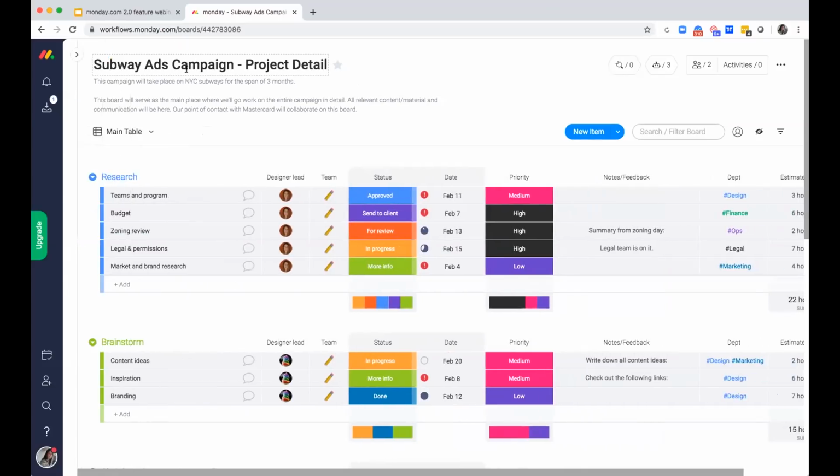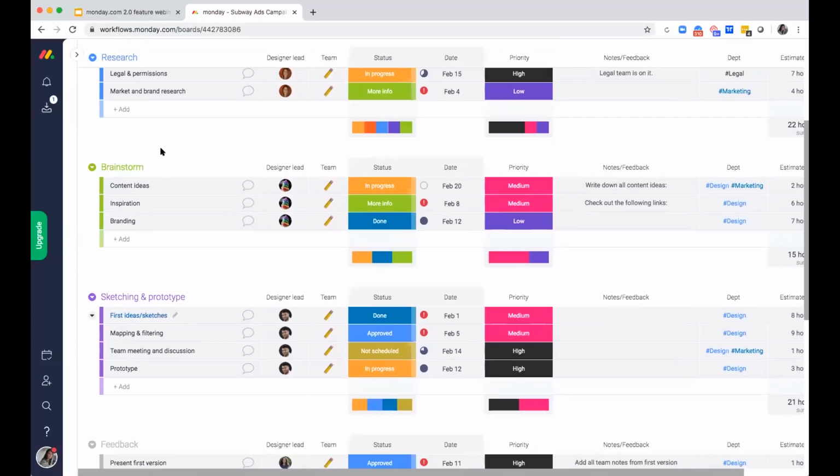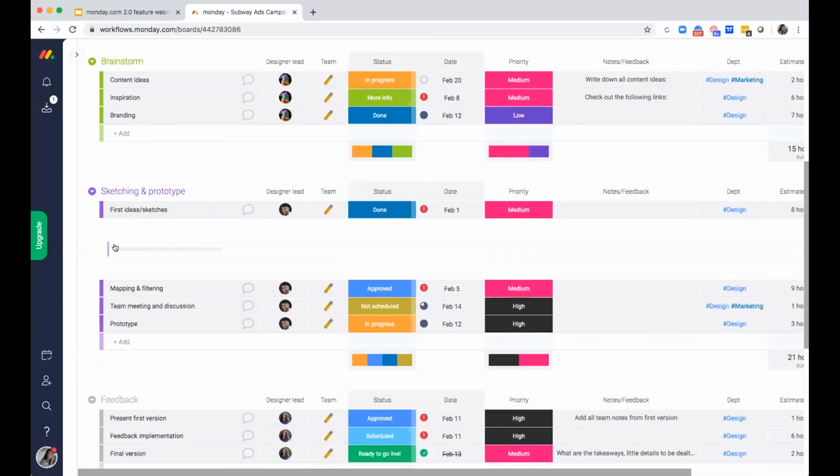So on this board, you can see I have all of these different kind of phases of my project. And within each one, each item is a bit task oriented, okay? So within my sketching and prototype group, I need to talk about my first ideas and sketches. Now, there's gonna be a bit that goes into that. I think that the overall category might be a bit too general. Great example of how to add in a sub item. By clicking on the down caret, creating a sub item, I now have what looks like a new item, but is nested within my overall item here.